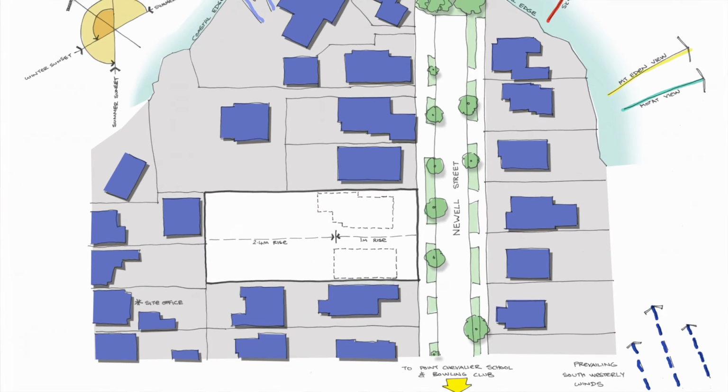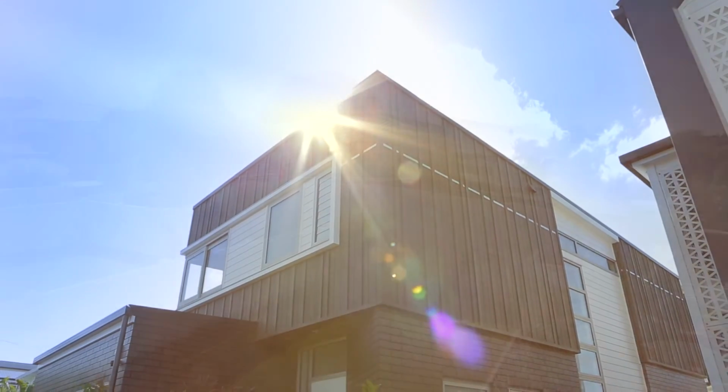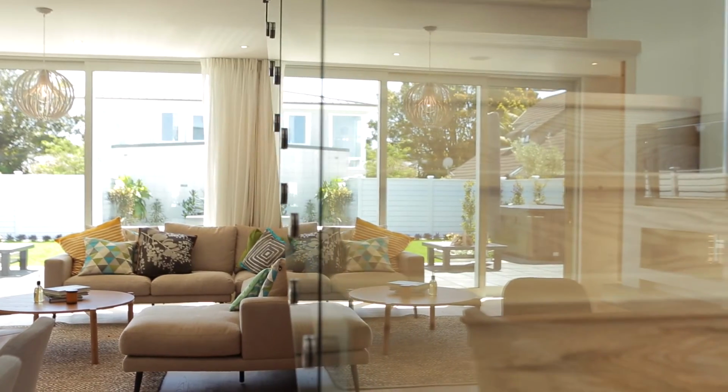The most important element to consider when doing small-scale subdivision is to first of all look at the site and let the site tell you what the right result for that site is. Looking at elements like soil, orientation, relationship to neighbours and relationship to the street, and being able to deal with different challenges in an innovative and creative way, I think, is the key element.